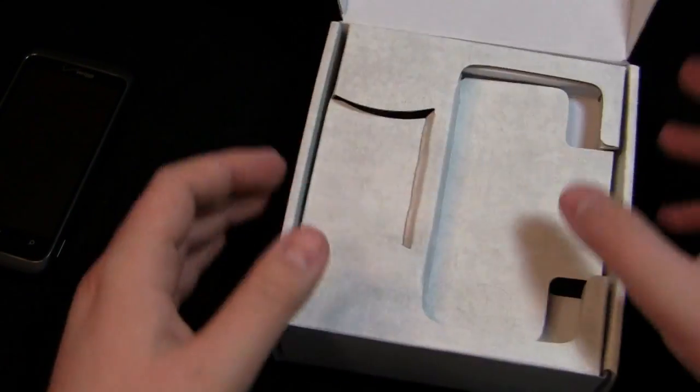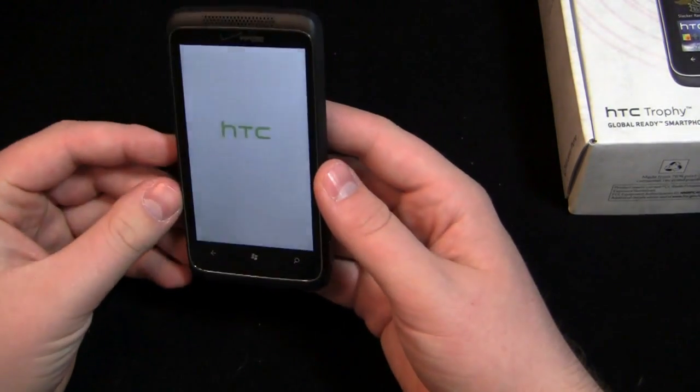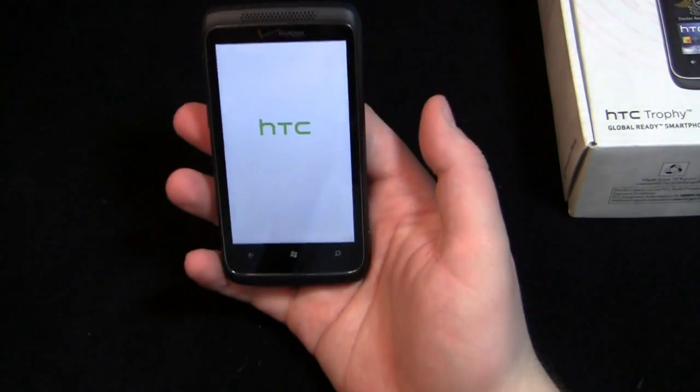I'll take free stuff all day long in the box. So there's that. Let's power this sucker on, take a look at it. Wait for it to load up. So there it is, HTC. And it's got a good look and feel to it. I like it. It's black, you know, it's got a nice professional look and feel.